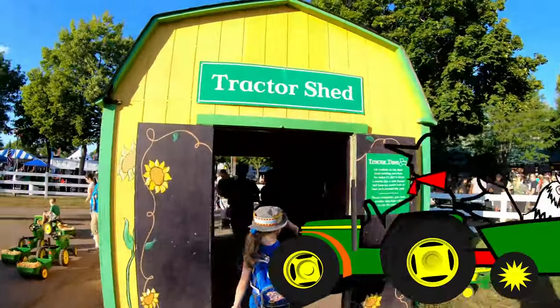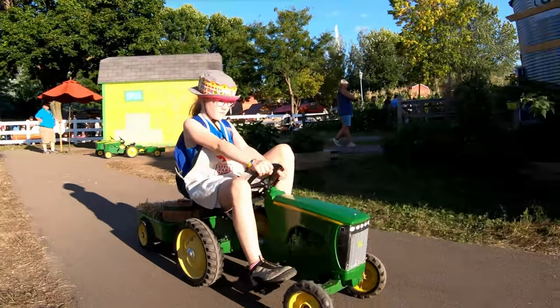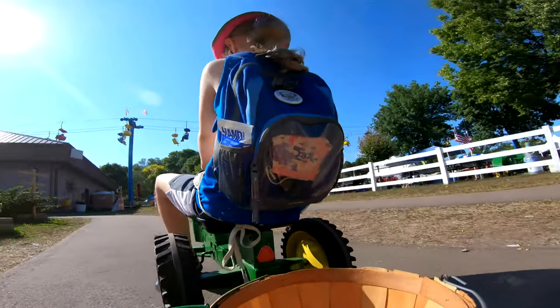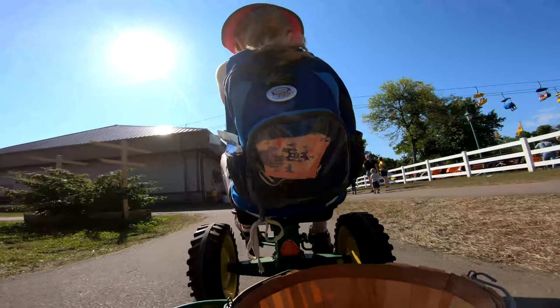Next is the tractor shed. You can drive a miniature tractor where you have to pedal and steer. It's really not that hard. It's like riding a bike, but with a lot more balance.